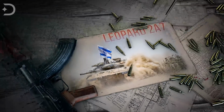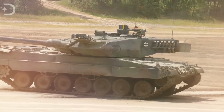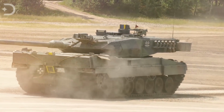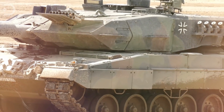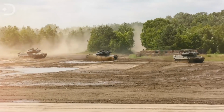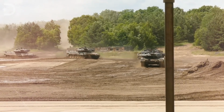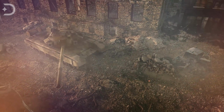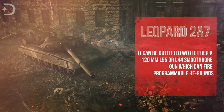Israel's Leopard 2A7+, next-generation main battle tank is 60 tons of advanced composite armor and modular armor that increases frontal protection and has 360-degree protection against rocket-propelled grenades and mines. It is armed with an FLW-200 modular remote-controlled light weapon station that provides the tank with active self-defense against smaller vehicles or ground troops.